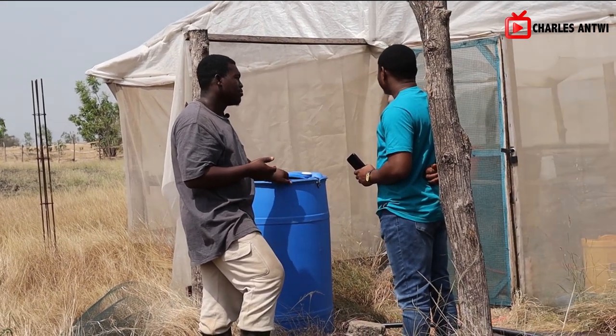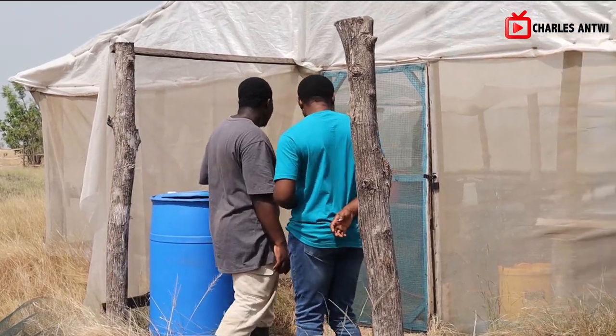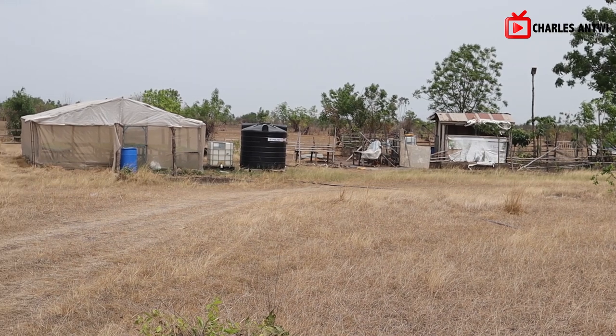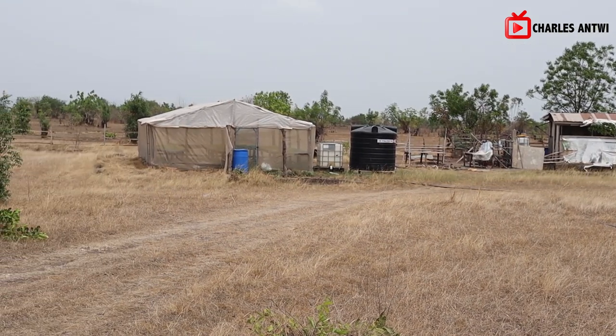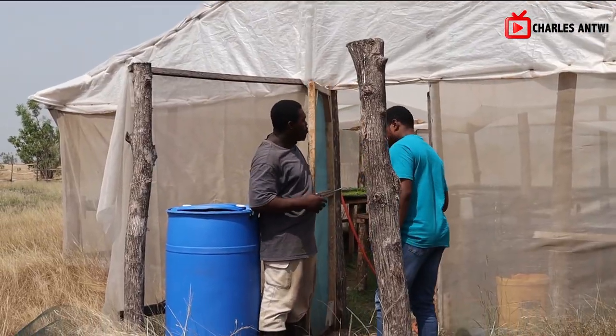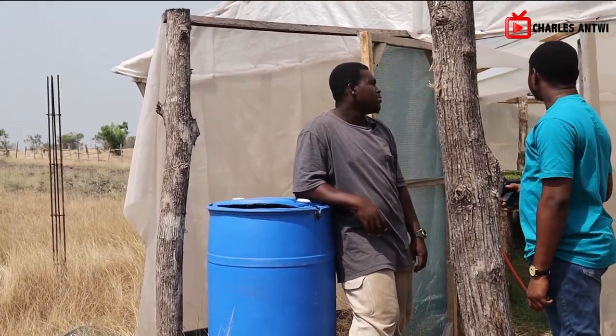So we are here in my nursery. We built the nursery with insect nets, very expensive insect nets. Wow. With solar rigs. They hold a certain amount of sunlight from getting into it.